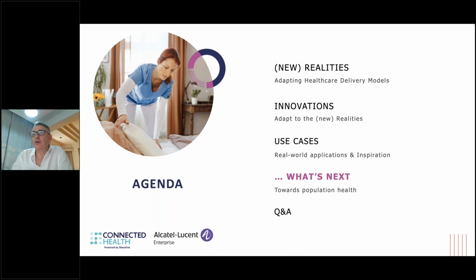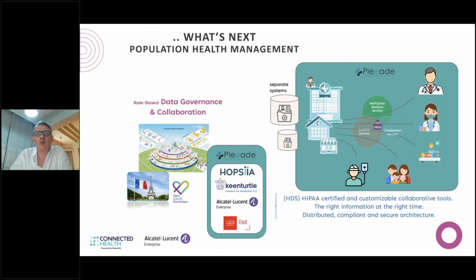I was promising as well to talk about what's next. Now, one of the elements that we as Alcatel-Lucent Enterprise are working on, and this is in France, we are a French company, is creating a solution together with other partners. The names are here. It is a way in how we get the medical information, the right information, to the right people in time, may it be GPs, pharmacists, physiotherapists, other care providers, family members, it doesn't really matter. So how do we get information to all the different stakeholders who take care of you?